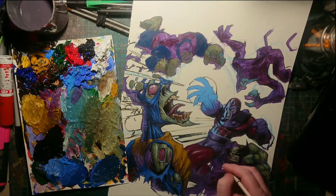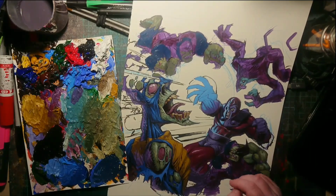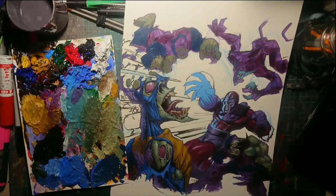Beast then. Beast's costume. Blue on the blue bits. Should they be black, and then I just highlighted with a little bit of blue? I don't know. I made them blue because it's easier to paint that way.